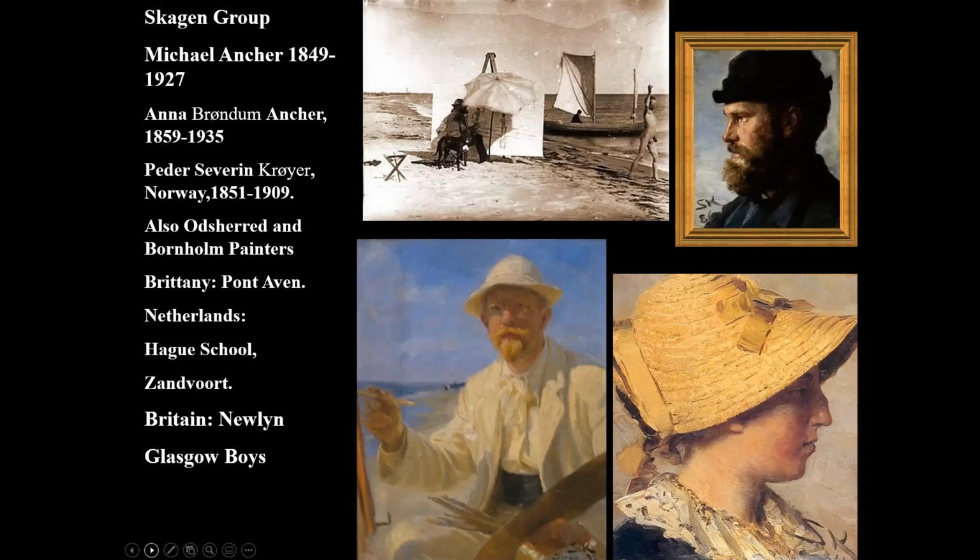My list here is of other famous colonies. This is a European phenomenon, not something contained in Scandinavia. In Brittany, we have Pont-Aven, that's the great colony, in effect founded by Gauguin. In the Netherlands, we've got the Hague School and Zandvoort. Elizabeth Stanhope Forbes painted at Staithes. Newlyn, obviously that's the one on your doorstep. Stanhope Forbes, Walter Langley, as you know, Newlyn, then it's Lamorna Cove and eventually St Ives. This is England's most famous colony. And the Glasgow Boys, there's 26 in that group, and they will head in the summer to places like Kirkcudbright and the Trossachs in search of their idyllic landscapes.